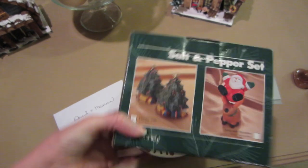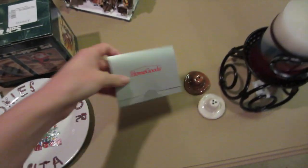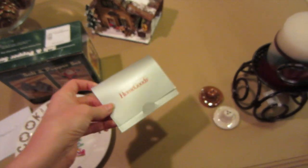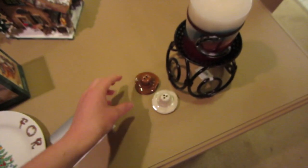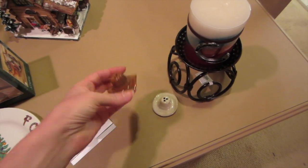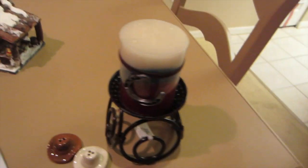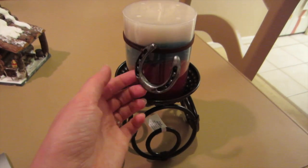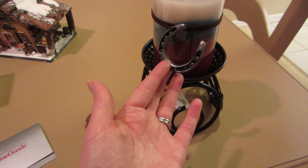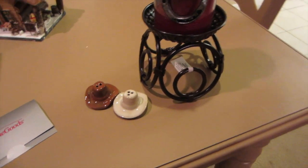So I got those. My brother-in-law got me a Home Goods gift card, which I'm really excited about because you guys know I love Home Goods. And then my sister-in-law got me these cute little cowboy hat salt and pepper shakers. And then this candle with a cute little, why am I drawing a blank? What is this called? Horseshoe. There we go. And the candle holder.